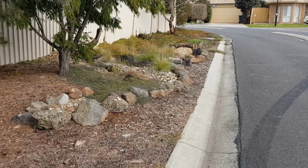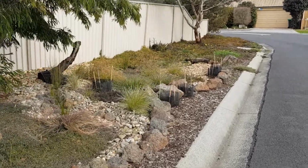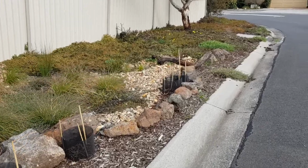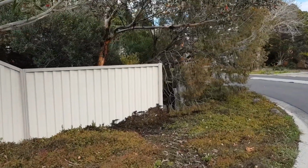Since the swale went in, I have found more birds foraging around, especially the crested pigeons and the thornbills, and the ravens as well. And this is partly because of the insects now found in the damp soil, as well as the little berries produced by the saltbushes.